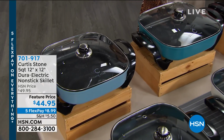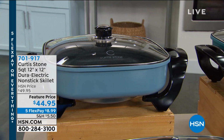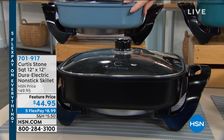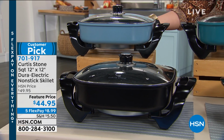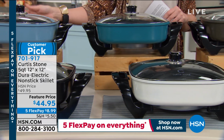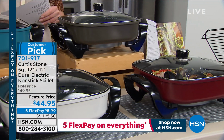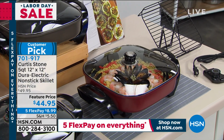But this is another customer pick. When we're talking about breakfast, lunch, and dinner, this is the answer. It is the Dura electric non-stick skillet. Back in the day, did your mom or maybe your grandma have one of these skillets, and it brings you great memories of everything you used to make in it? But those maybe weren't the best as far as things sticking and getting hot. This is 2020. This is Curtis Stone. He's taken everything that we love about the skillet and upgraded it. It's got that Dura pan on the inside. This is a 12 by 12, so the capacity of what you can do in this is absolutely amazing.